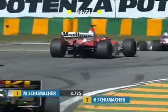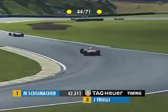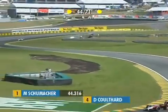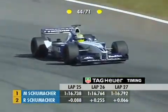And interestingly, after that incident in turn 4 in the opening lap, when Montoya had contact with Michael Schumacher, I believe Schumacher did make a second move, but it appears at the present time the decision is that it was Montoya's fault. He outbraked himself. Well, we shall wait and see.